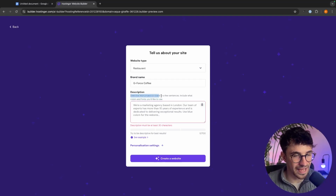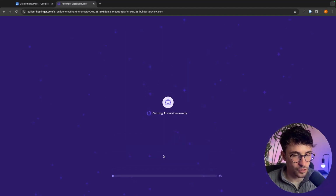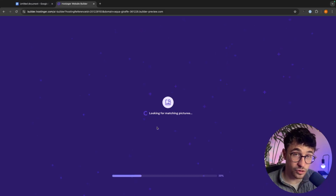In here, we can then enter a description about the brand. So include the colors and fonts you would like to use. So I've entered this in right here. I said a London-based coffee shop that sells high-end coffee. I want the website to use neutral tones like brown and beige to get the coffee shop feel. The website needs to feel high-end and cozy. So in here, we can now click on create the website, and the AI is now going to get to work and build a draft template for us to work on with this website.